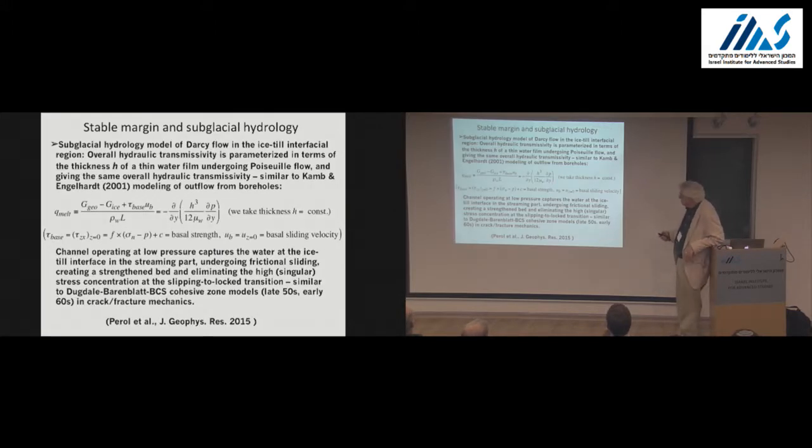We simply, following some procedures of Cam and Engelbart some years ago of looking at water flows at the ice bed interface, use a simple Poiseuille flow model, and we parameterize that by the thickness of a flow channel. We have no idea what to assume for such a thickness, but we just say, well, there ought to be some sort of hydraulic transmissivity of that channel that is the ice bed interface, and we parameterize it by the cube of a thickness, and we see what works. So this is the way we do it.